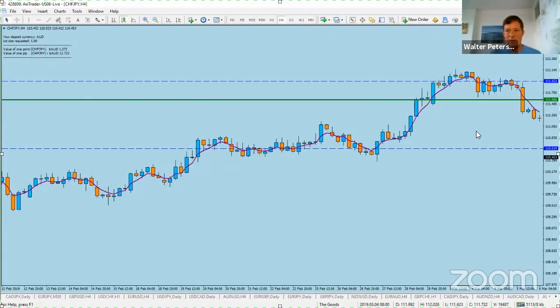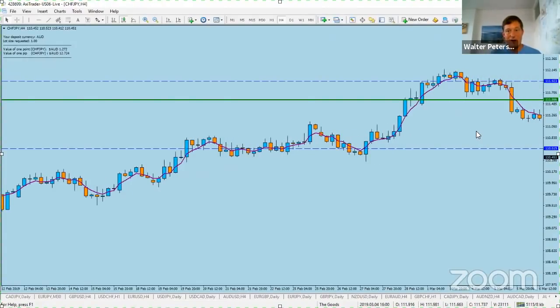Now, this is just an example, but it highlights really the important aspect of trailing exits that you need to think about. One is, what do you like to do? Are you okay giving back a bit of profit in exchange for a lot more profit occasionally? Or would you rather just have your profit and you don't really want to give back too much?